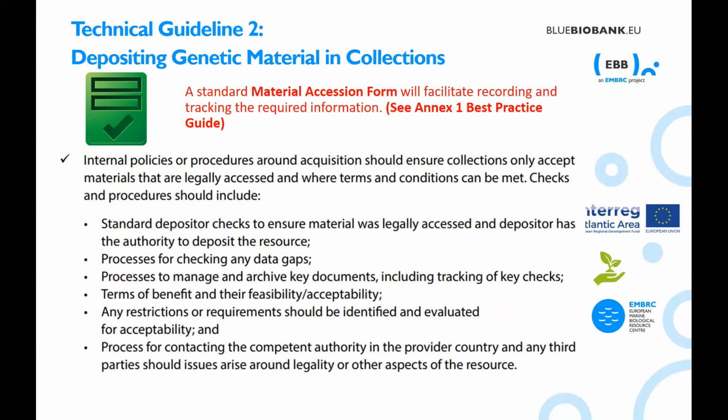Checks and procedures should include standard depositor checks to ensure that the material was legally accessed and the depositor has the authority to deposit the resource, processes for checking any data gaps, processes to manage and archive key documents, including tracking of key checks, terms of benefit and their feasibility, acceptability, and process for contacting the competent authority in the provider country and any third party should issues arise around legality or other aspects of the resource.